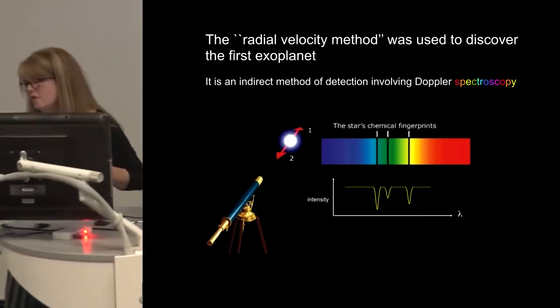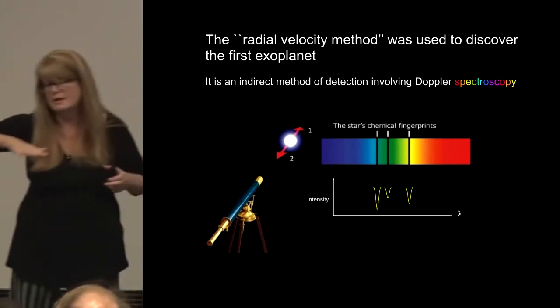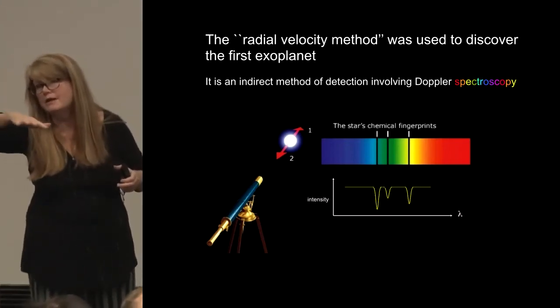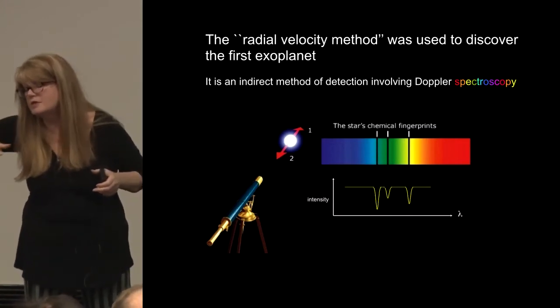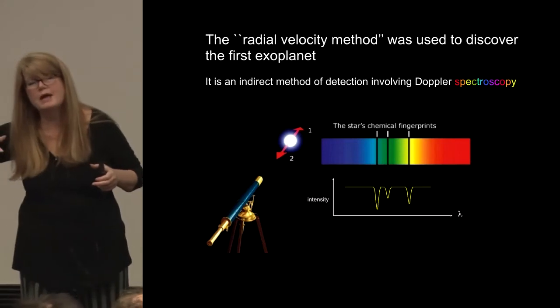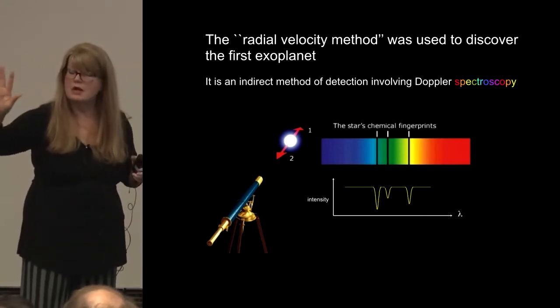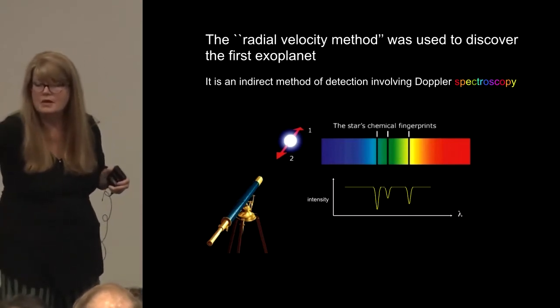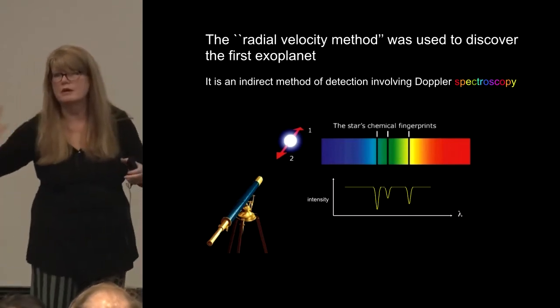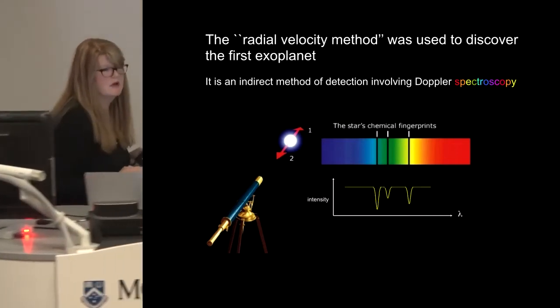And so if you've got a star wobbling due to an unseen planet, then sometimes the star is moving towards you and sometimes the star is moving away. And so this little barcode moves back and forward with a period equal to the orbital period of the planet. And this is how Michel and Didier discovered this first planet.